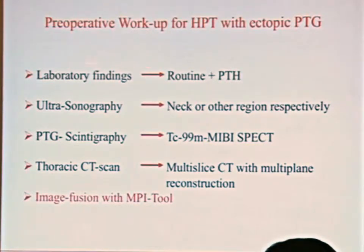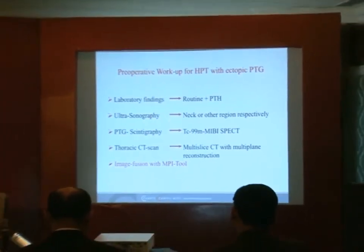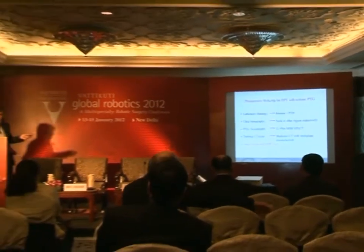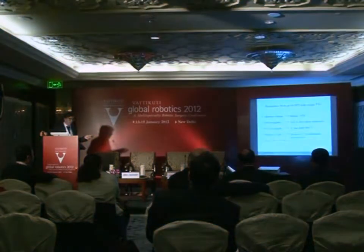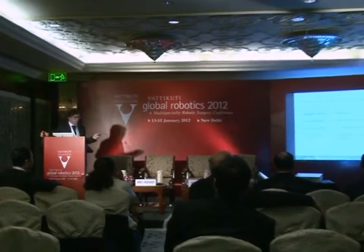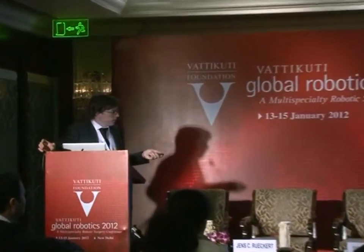So we routinely have these laboratory findings leading to that cause. Then we have, of course, ultrasonography, which may or may not be successful. It depends, clearly to be stated, on the experience and the skill of the investigator, and on the position and the size of this parathyroid.